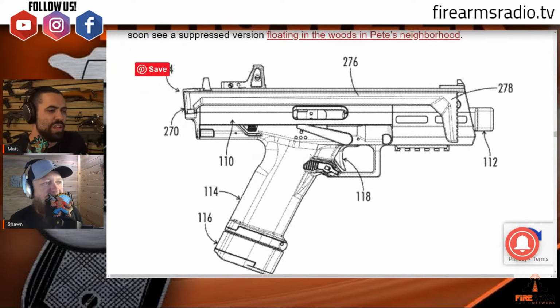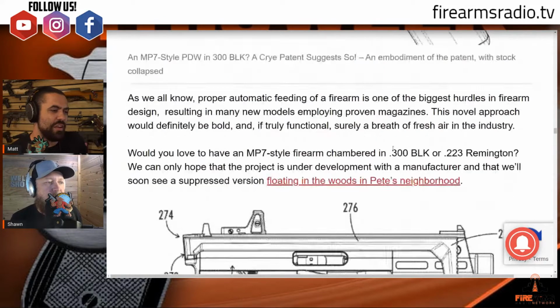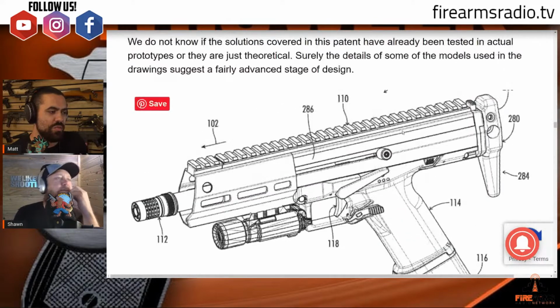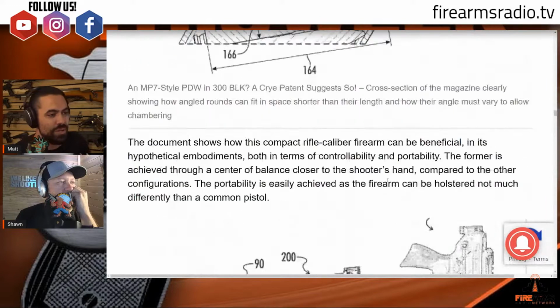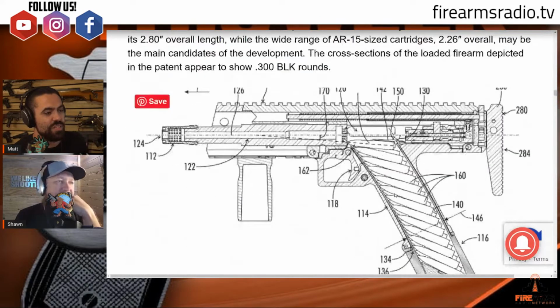I'm looking at these patent drawings, and I'm not going to sit here and say it's not slick. You couldn't get away with making that kind of claim. It also seems to be select fire. We've got 1 dot and then 3 dots. I don't know if that suggests that it's burst or something else, but interesting either way.